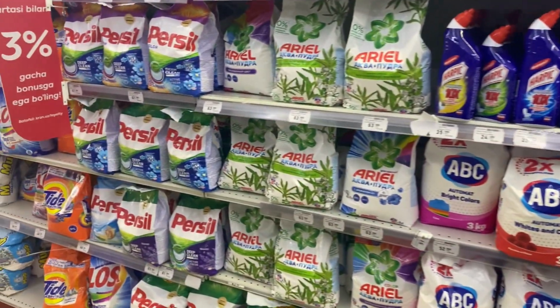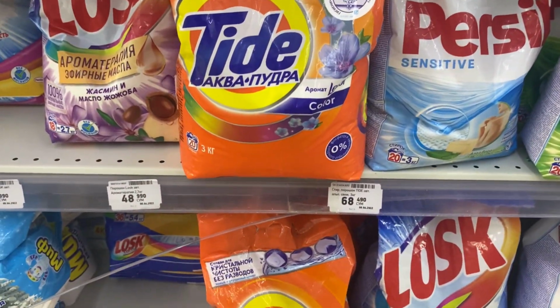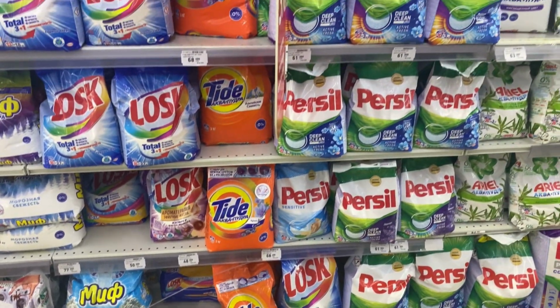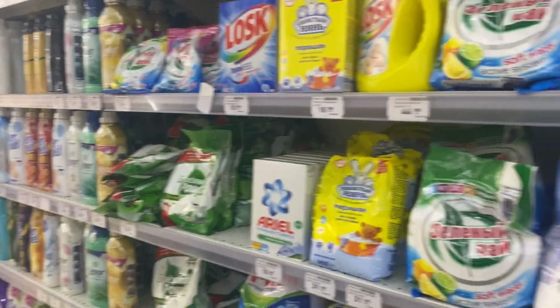Washing powder. Okay, I hope you know about Tide. The price for Tide, for this one, for 3 kilo, is $6. What else? Okay, let's go.